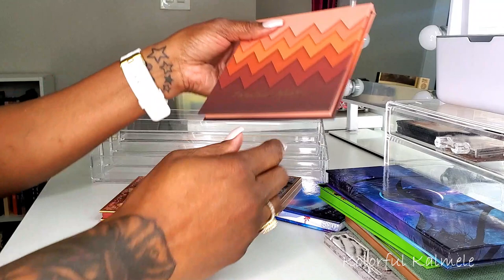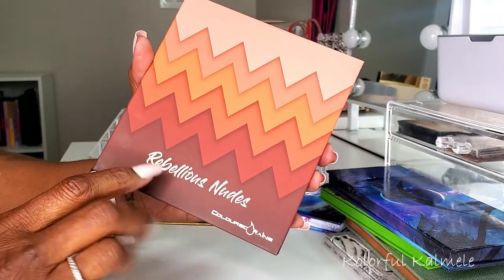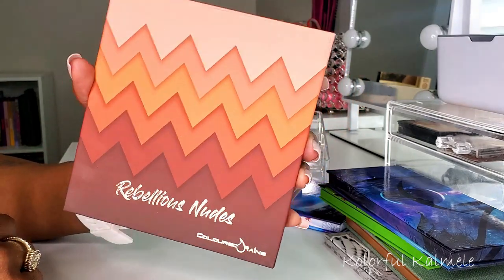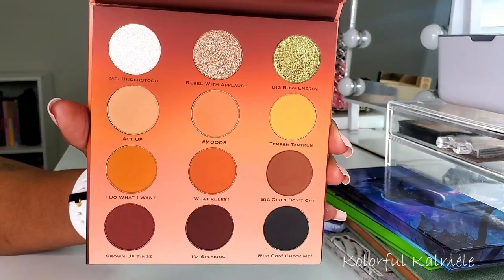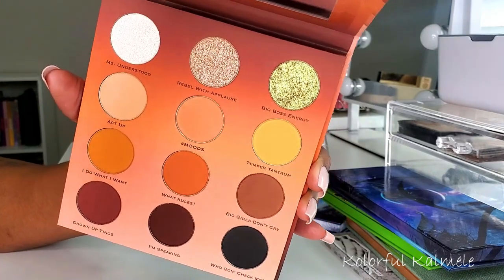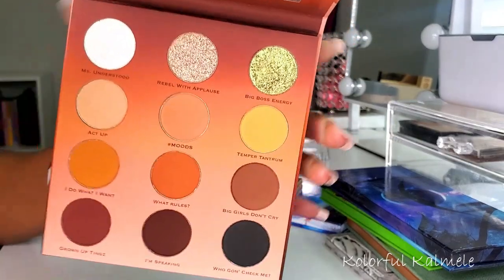And then lastly, I have one of my Colourpop palettes that I just purchased not too long ago. This one is called the Rebellious Nudes. Very simple, basic palette, but it gets the point across. And it is definitely your basic nudes. Now, of course, you know what caught my eye. Y'all see that green tone shimmer in the corner there? Y'all know that caught my eye.